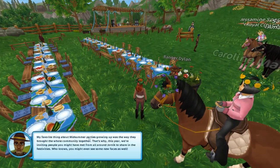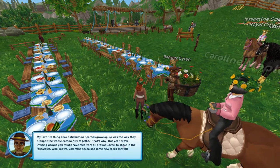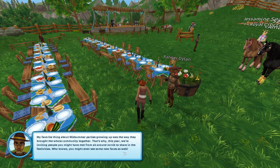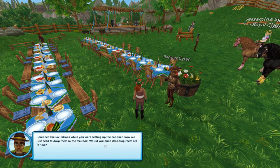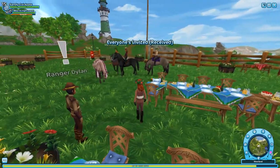My favorite thing about Midsummer parties growing up was the way they brought the whole community together. That's why this year we're inviting people you might have met from all around Yorvik to share in the festivities. Who knows, you might even see some new faces as well. I prepped the invitations while you were setting up the banquet. Now we just need to drop them in the mailbox. Would you mind dropping them off for me? Sure. I know exactly where the mailbox is. Right there.